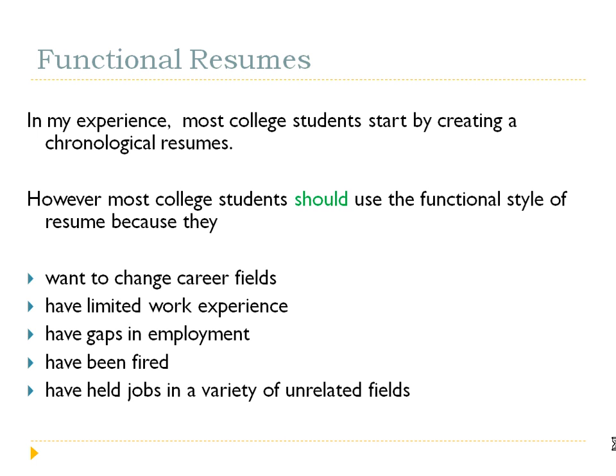In my experience, most college students start by creating chronological resumes. However, most college students should use the functional style of resume. The most important reason is because they want to change career fields. They're in college because they're not entirely satisfied with what they're doing now, and they want to go into a new field. The functional resume is an essential tool for anyone who wants to transition from one career area to another. It also has some other benefits, like downplaying limited work experience, gaps in employment, firings.